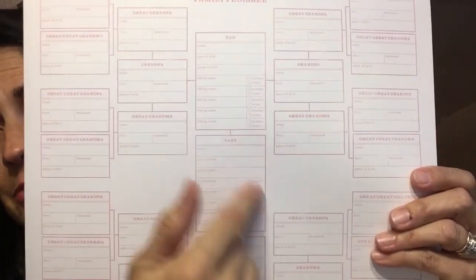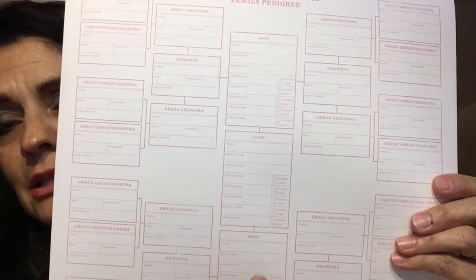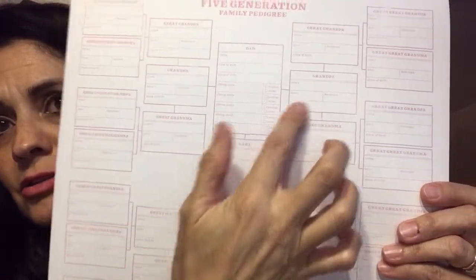And so you start out with the baby. You write the baby's information and that child's dad and mom. So my daughter will put her information, then me and my husband, and then it goes from there to other relatives, her grandparents on either side and such. So it's just a way to fill it out. It can go on and on and on. There are some websites out there that are free, and then there are some that you pay for.